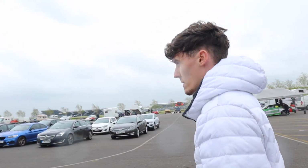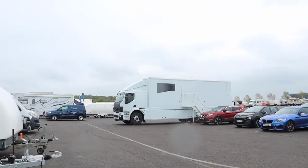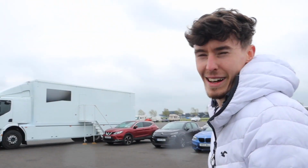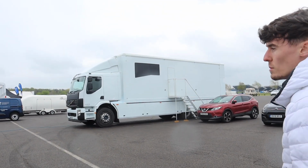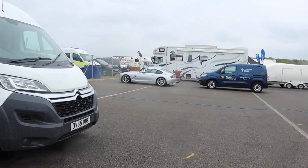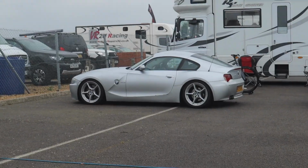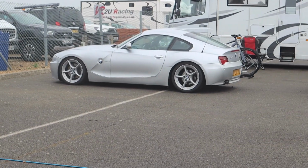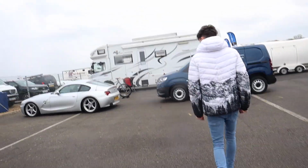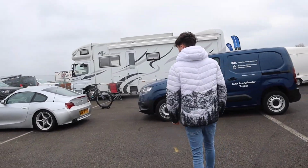Absolute unit of that. Someone's here racing against someone else that could be on a budget and turns up in that. How's that fair? I assume there isn't a budget. Oh, a Z4. 3 litre as well. That's rare. It's rusting at the bottom of the door, which is unfortunate, but what do you think of that? I think they look lovely. I think it looks really good. Yeah, it looks smart. I like that.